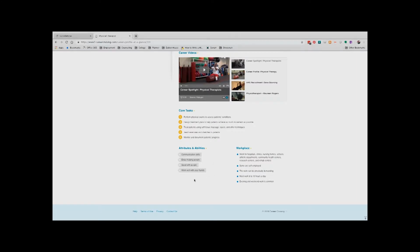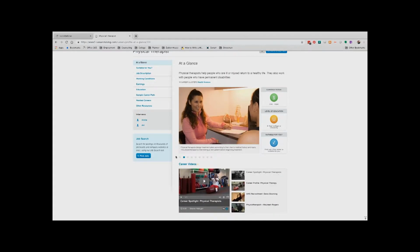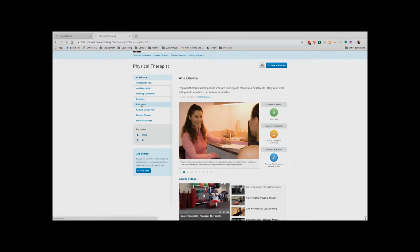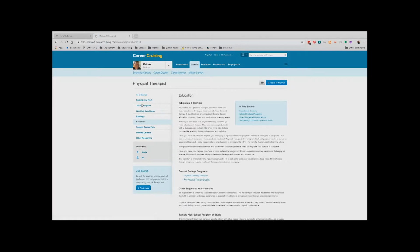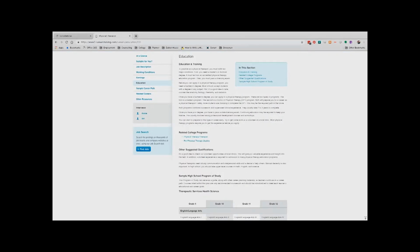And then down here where it talks about attributes and abilities, I use these parts with our students to talk about when they're building a resume or they're applying to college, that these kind of abilities are things that you might want to highlight or focus your volunteer time on, or talk about in your essay, because they'll be looking for people that have these attributes and abilities. There are so many careers in here and so much information that you can pull out of the information here. Information pulled out of information.